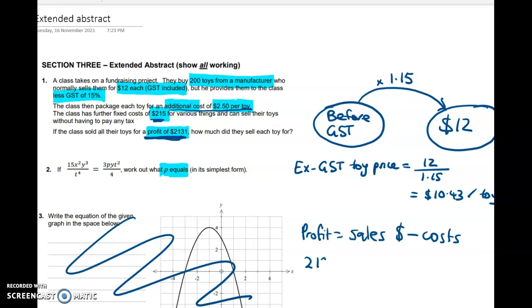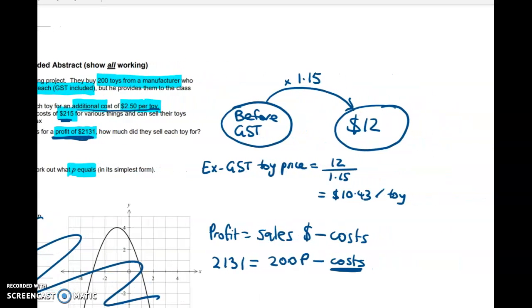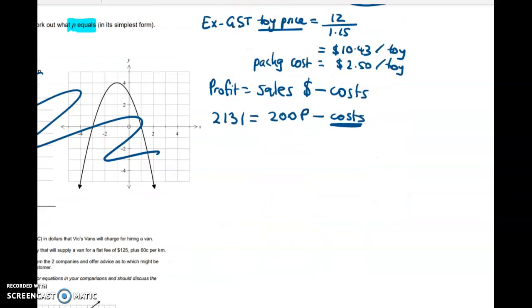So we're going to end up with an equation, and the equation is going to be 2,131 is equal to 200p minus the costs, right? So the bit that I'm working on here is what are all the costs. So far we've got that the toy price is $10.43 per toy, and we've also got that the packaging cost, so it's not really a price, it's the packaging cost, is equal to $2.50 per toy. And then we've got $215 of fixed costs. So let's work out what the total costs are.